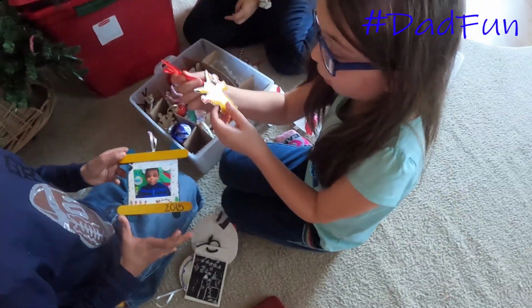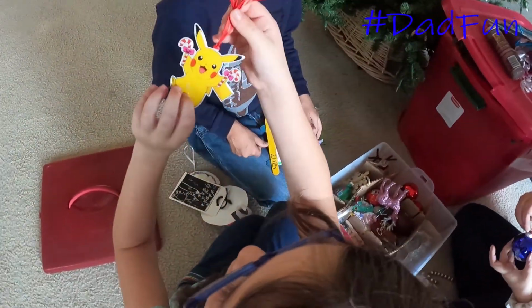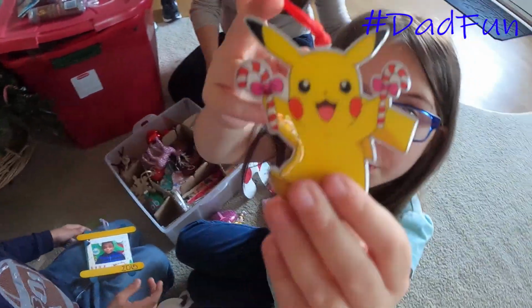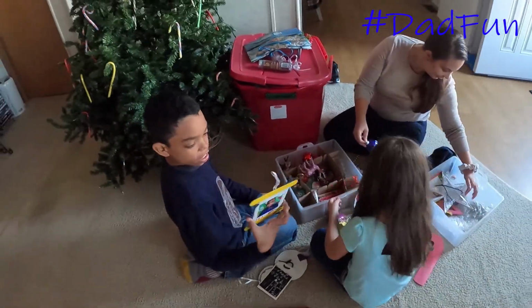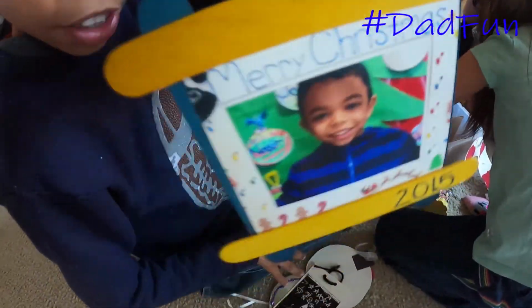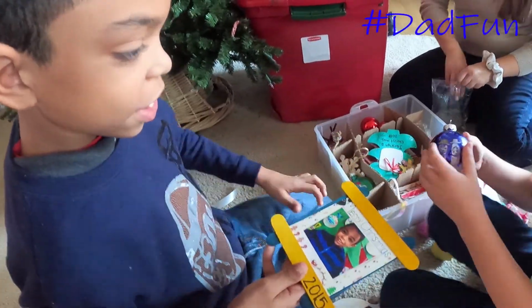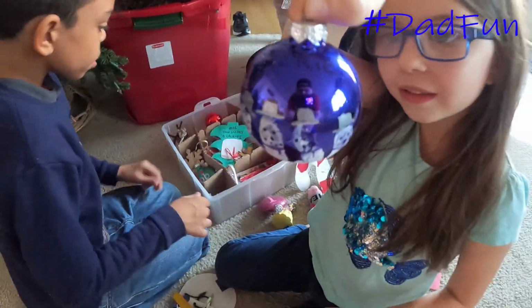That one's the one math 100. Favorite person, Pikachu. Well, it's not a person. Ornament. Pikachu, not Pikaboo. And then this one I made in 2015. Look how little you were. I know. You were handsome. I still remember that. And I made this when I was in first grade. Ooh. All right, guys, start hanging them on the tree.